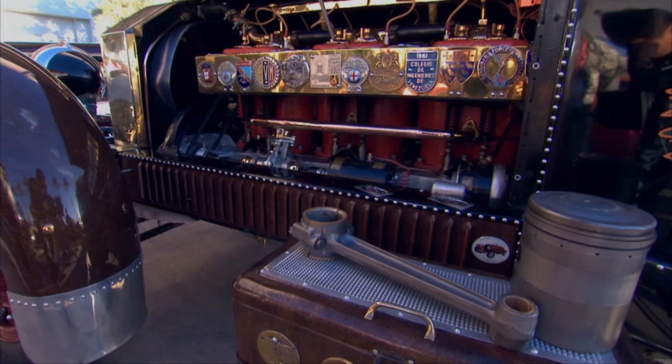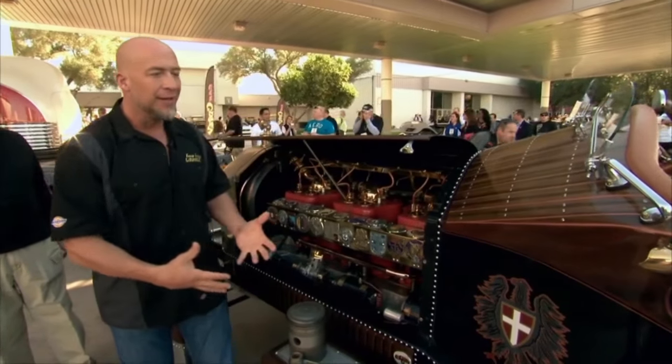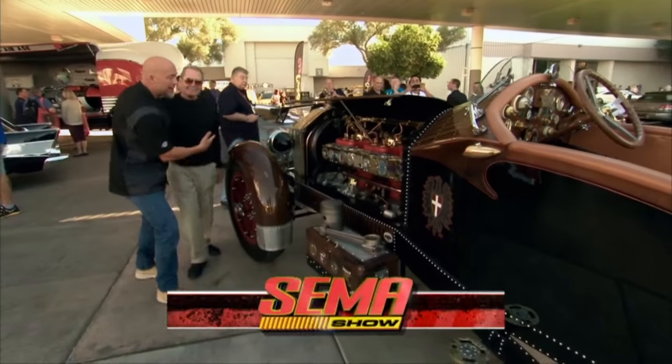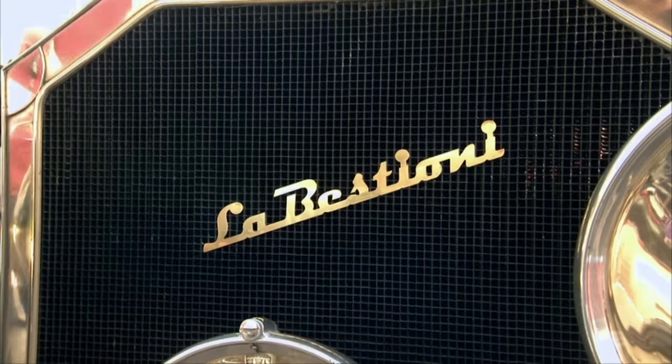All right, you know what, SEMA? You just get bathed in muscle cars and new technology. But seeing something like this, this exquisite, you got to really focus in and see this. This is my man, Gary. He built this. It's called the La Bestione. La Bestione, the beast. All right, now explain what this actually is.